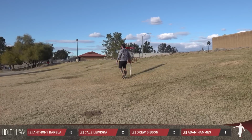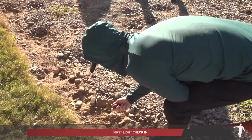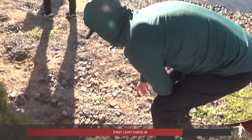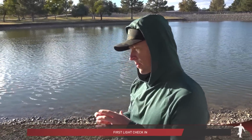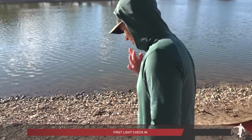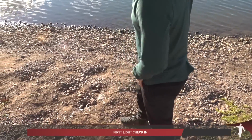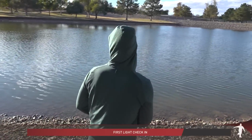These guys, I'm going to check in with them thanks to our friends over at First Light. What's the strategy here, Cale? Can I just throw it across the lake? You want to be about 8 ounces heavy. Where's that basket? This isn't Lake Superior. Oh, there it is. There it is, Terry. You don't gotta look for them there. Just look at it around.